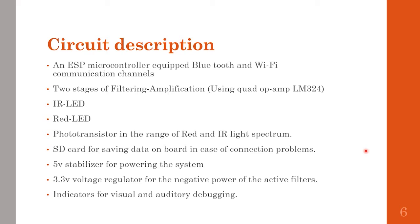The circuit includes an ESP microcontroller equipped with Bluetooth and Wi-Fi communication channels, 2 stages of filtering amplification, an infrared LED and a red LED, a phototransistor in the range of red and infrared light spectrum, an SD card for saving data on board in case of connection problems, a 5-volt stabilizer for powering the system, a 3.3-volt voltage regulator for the negative power of the active filters, and indicators for visual and auditory debugging.